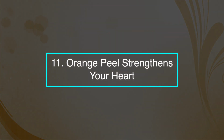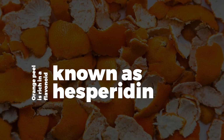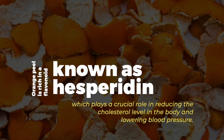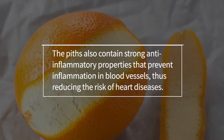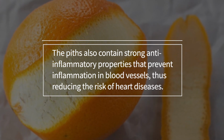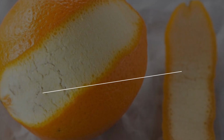Number 11. Orange peel strengthens your heart. Orange peel is rich in flavonoids known as hesperidin, which plays a crucial role in reducing the cholesterol level in the body and lowering blood pressure. The spongy white stuff between the skin and the fruit also contains strong anti-inflammatory properties that prevent inflammation in blood vessels, thus reducing the risk of heart disease.